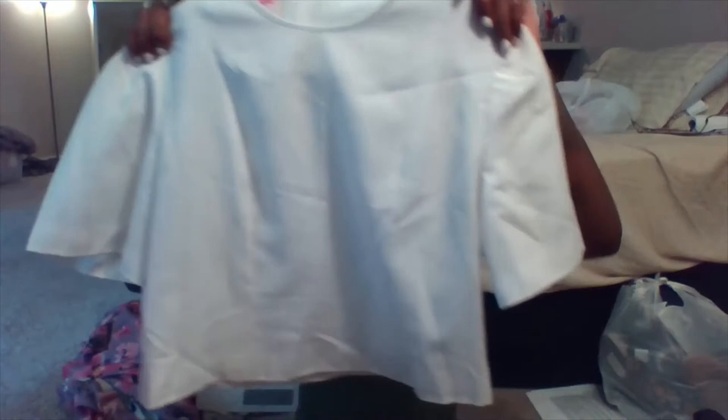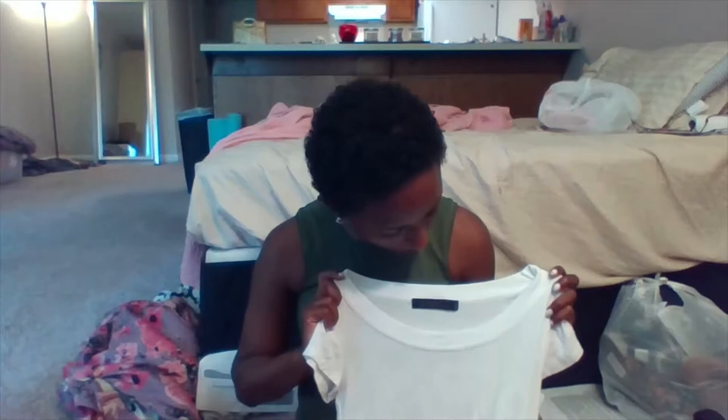Okay, this one I plan on wearing with these African print pants, and then these cute heels that I have, and then a bag. Honey, you can't tell me nothing. I'm about to be dressing like for this job, honey. This is a Limited small top. Something cute to have. Crew neck top.